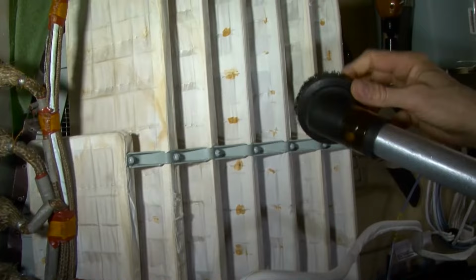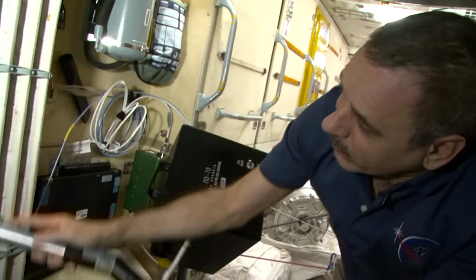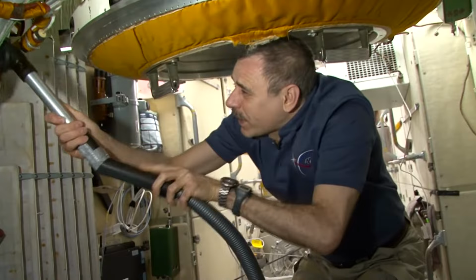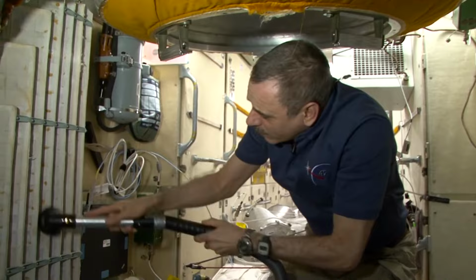We are in FGB module now. These grills have to be cleaned from time to time. We use the same vacuum cleaner. And we do it step by step. Oops, away. Step by step. So, here we are. The panels are getting cleaned from dust. The air primarily goes in here, and of course, the dust is being collected. Here, you could see how it flies, the dust.